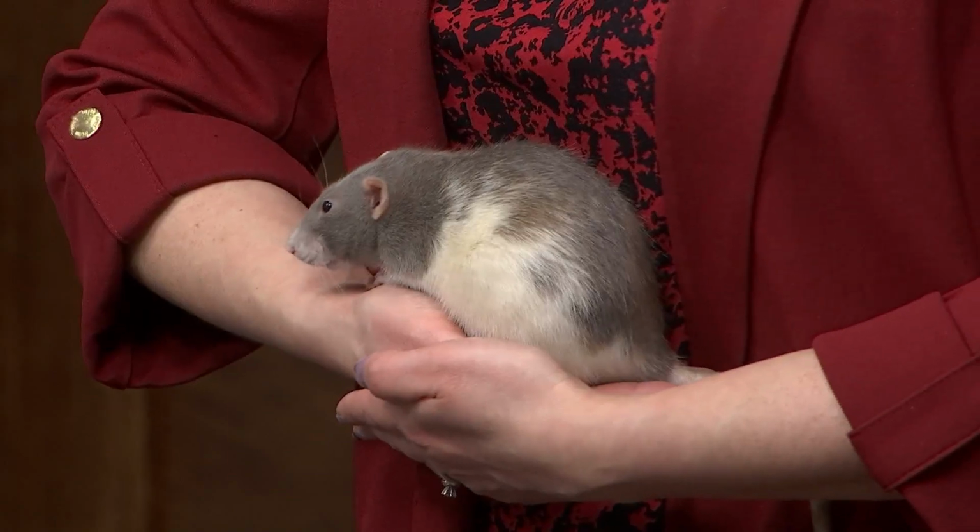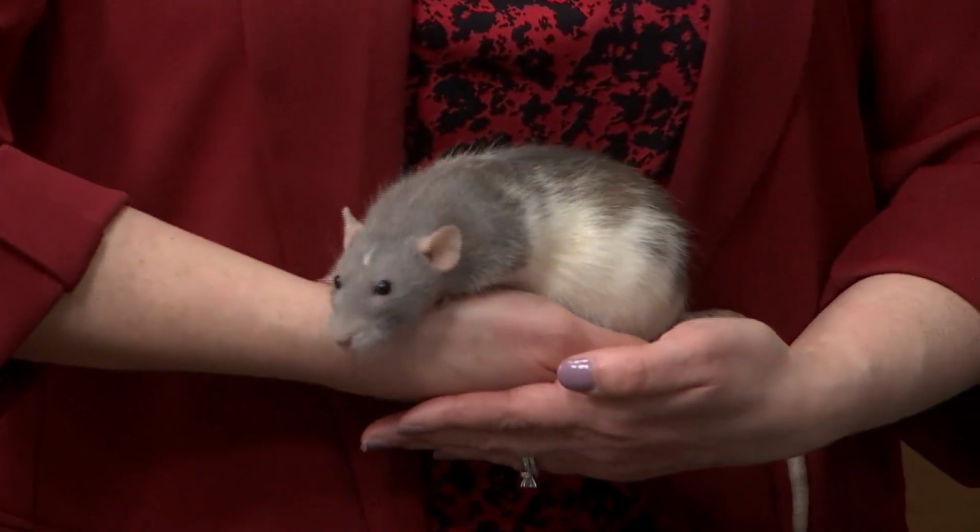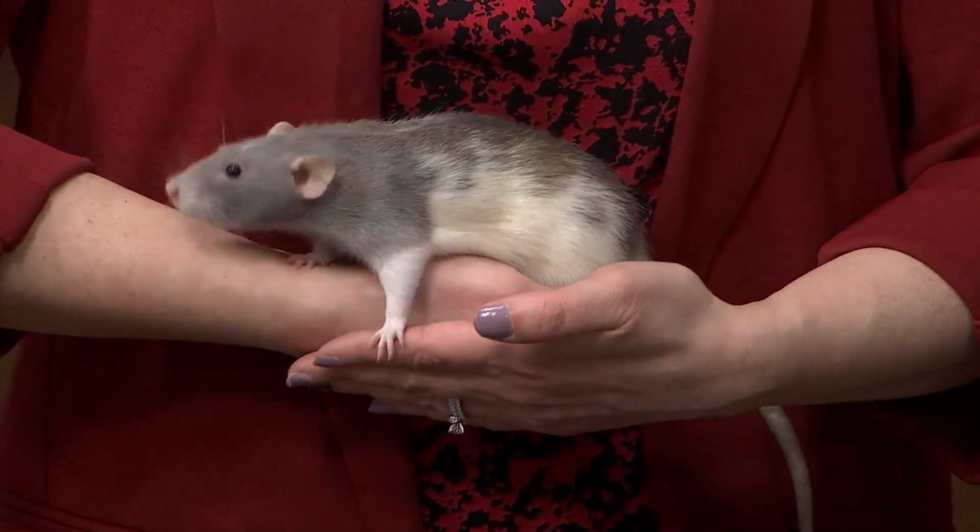And some of their predators, I would imagine, would be birds and things like that? Snakes, foxes, really anything that's omnivorous or carnivorous bigger than them. Rats live on every continent except Antarctica. Okay. So they've got predators that run the gamut.